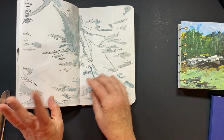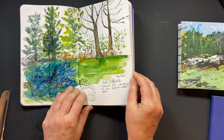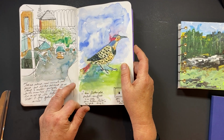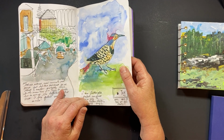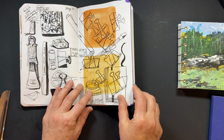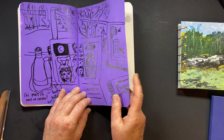More birds, watercolor, painting the shadows that I could see. And this northern flicker came into the yard, another bird that really made me want to get into bird watching. More watercolor, this abstract again. So I keep coming back to the same things. Keep coming back to water, keep coming back to abstract, coming back to birds.